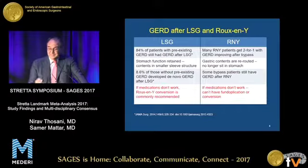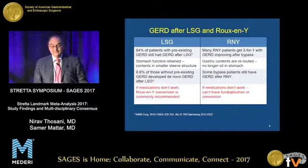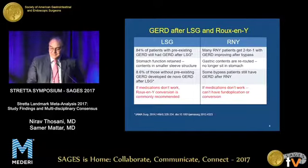As Dr. Pleitman told me earlier today, these patients never wanted a gastric bypass in the first place. Plus, you have to consider the additional high risk and complexity of converting these patients from one operation to the other for the purpose of treating GERD. And so these are patients who can potentially benefit dramatically from a non-invasive procedure such as Stretta.